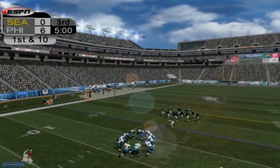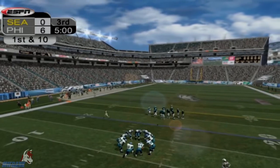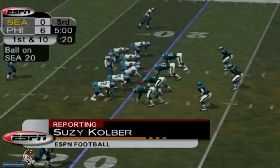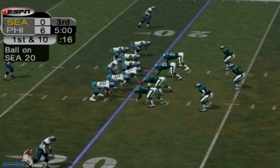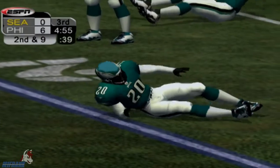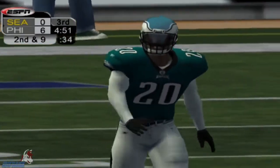We've got a quick update from ESPN's very own Susie Kolber. Susie. Thanks, Dan. Head coach Andy Reid took a moment to speak with me, and he likes the way they've been playing overall. They were moving the ball well, but he would have liked to have gotten a couple of touchdowns. Instead, they've had to settle for field goals. He hopes they can take it up a notch here in the second half and get into the end zone. Dan, back to you. Susie, thank you.